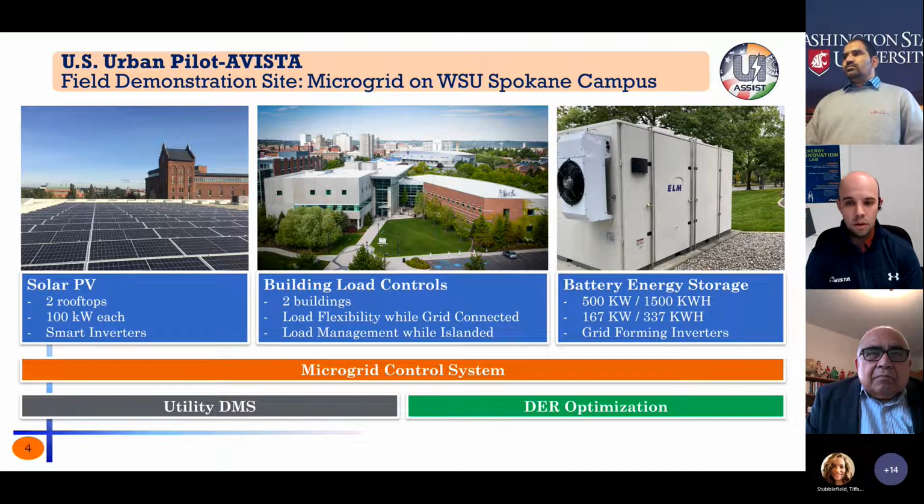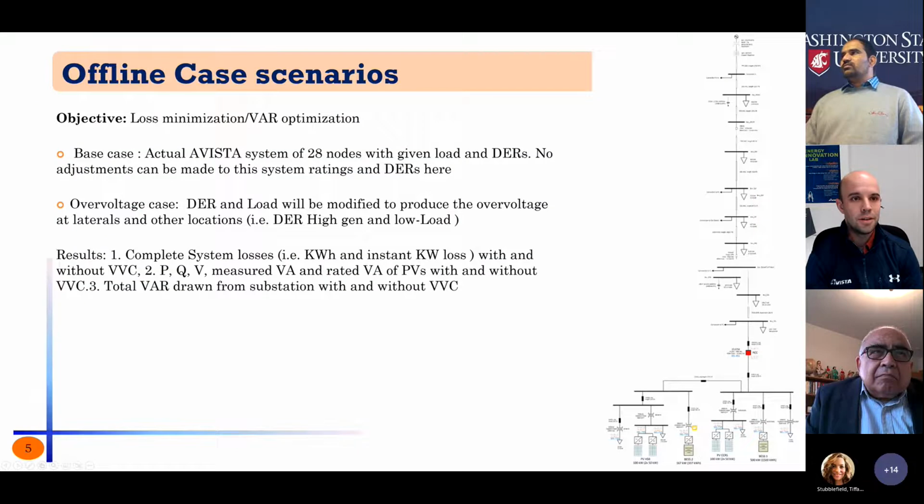So that's kind of where we're at from a demonstration site perspective. All the assets are up and running currently today. So we'll just be making these modifications as part of the pilot for UI Assist. So I will kick it over to Sanjeev to go through the offline scenarios.